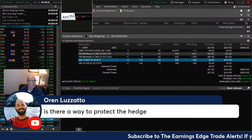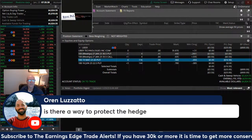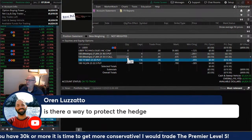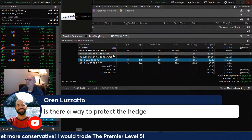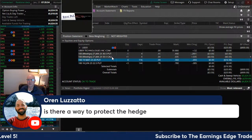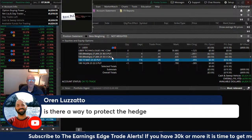Okay, Oren, is there a way to protect the hedge? So I'm assuming you're talking about the safe wheel and the hedge with the safe wheel. And yes, that's why I buy this call right here. It's really cheap. I only pay $4 or $5 for it. And it semi protects the hedge. It doesn't protect it 100% of the time. Like last week, the protection didn't kick in and the hedge went down. So, you know, you're not going to get it every time. It's not going to work every time.